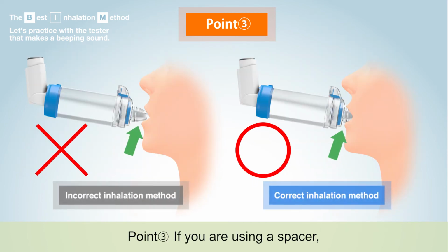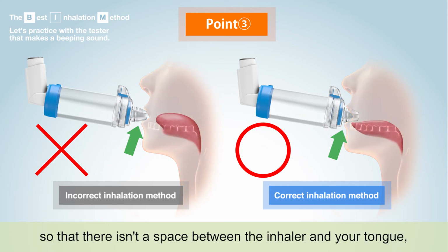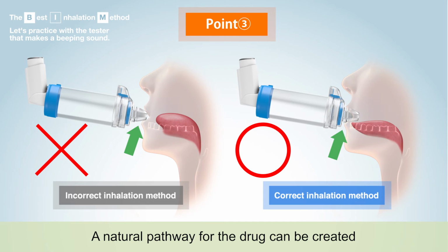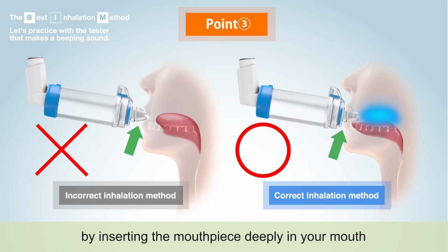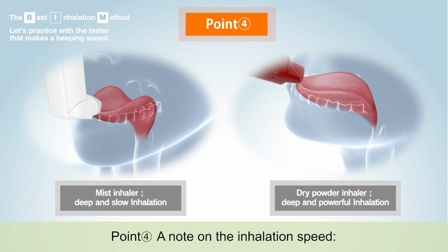Point 3. If you are using a spacer, insert the mouthpiece deeply until the base so that there isn't a space between the inhaler and your tongue, and make sure that the tongue isn't in front of the mouthpiece. A natural pathway for the drug can be created by inserting the mouthpiece deeply in your mouth and placing it over your tongue.